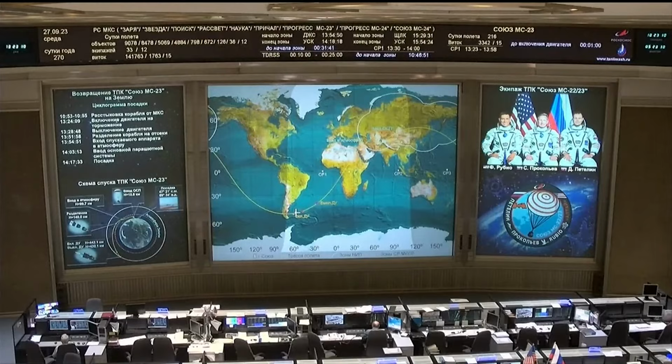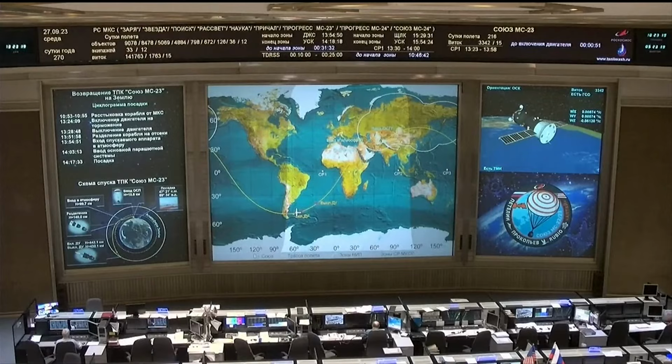One minute to engine activation and BIOS power is on. Copy. Russian flight controllers now intently watching their data. 30 seconds away from the start of the deorbit burn. Standing by for the beginning of the deorbit burn.